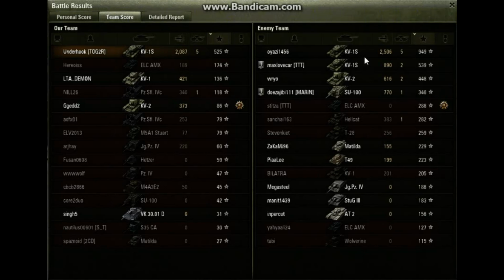And look at the other tanks on the other team. Both the 2 top tanks on their sides were KV-1S. One did 250 damage, the other one did 890. He had 5 kills as well. He had 2. I had 5 kills and 2, I had 7. So it shows you it's a pretty powerful tank, and that's why a lot of people want to drive this tank.